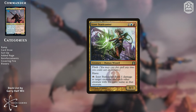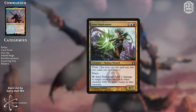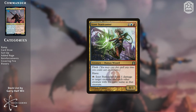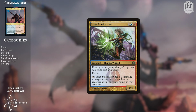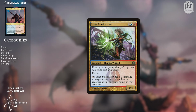Taps to deal 1 damage to target creature or player. Target creature, and each other creature with the same name. Oh, so it'll blow out the saps, or the goblins, or the elf tokens. Yeah, it's pretty good against Persistent Petitioners. Yeah, it'll get Aaron Carr's Shadowborn Apostle deck.